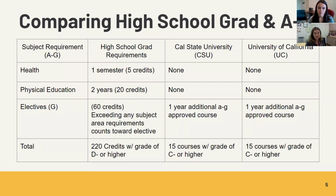The thing with all of this is there is no one size fits all. Our jobs would be so much easier if that were true. So we really do have to look at each student individually and talk with them about what they're interested in and what they want to do.